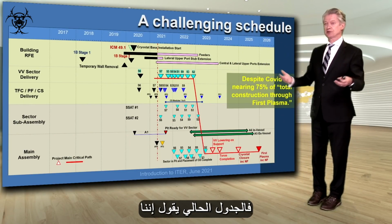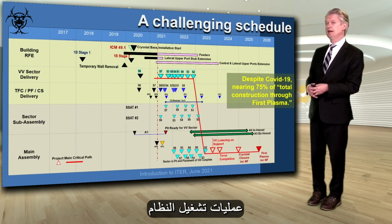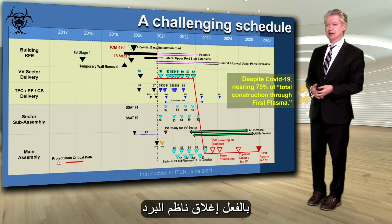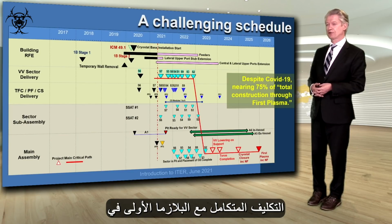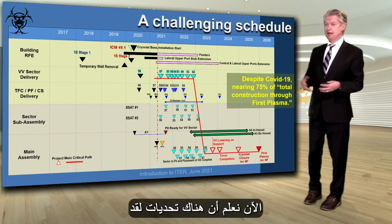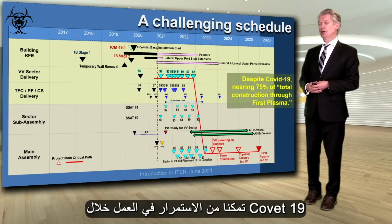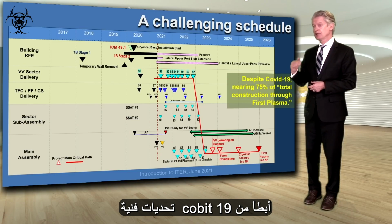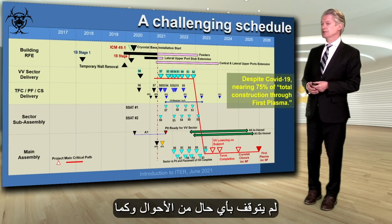The current schedule says that we are trying to have all of the system commissioning done by the end of 2024 so that we can actually close the cryostat and have a year of integrated commissioning with first plasma at the end of 2025. Now, we know that there are challenges to that. We have managed to keep going during COVID-19, but we know that there are technical challenges. COVID-19 has slowed down our production rate, but it has not stopped by any means.